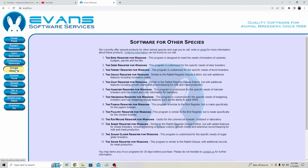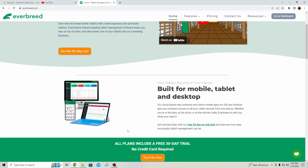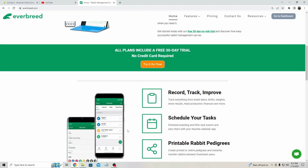If you're looking for a computer system or program, there are many options to choose from. For my rabbitry, I use Evans. Evans is available for multiple species and is extremely easy to use. Another software I used in the past is Everbreed, but ultimately chose Evans for functionality. Ultimately, I encourage you to take note of what you want and be open to trying many different systems. Everyone has their favorite, and I'm sure you'll find yours. For this video, I'll be using the Evans software to show you how to make a pedigree step by step from scratch.